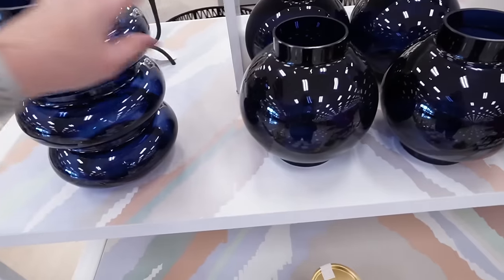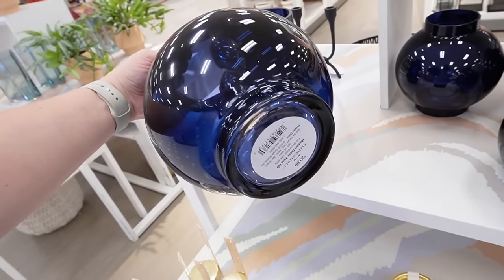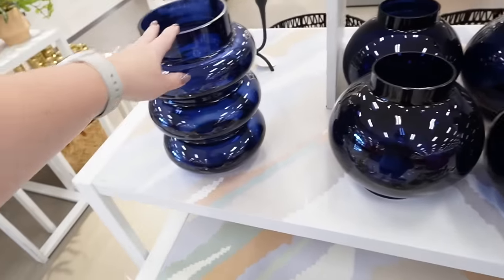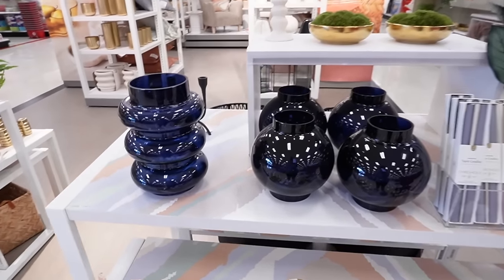That is absolutely massive. And then if you're not into that shape, but you like the color, they do have this one for $20. This is the modern glass vase in medium. And then this is the large size. So $20 and $30 for these two vases.